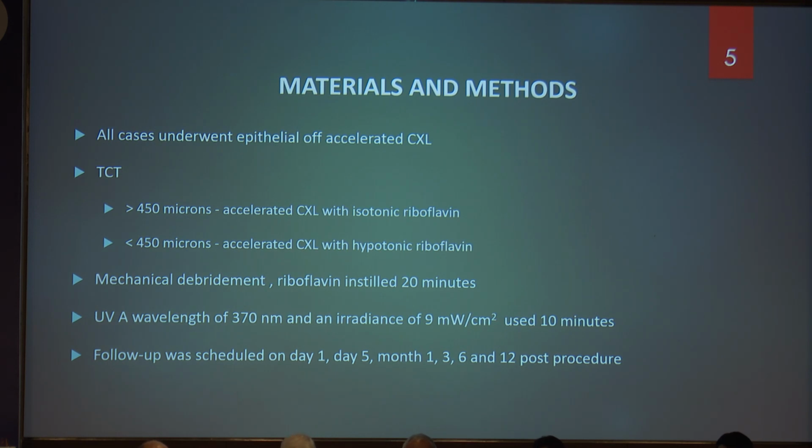There was mechanical debridement of the corneal epithelium. We debrided 8 to 9 mm of the epithelium and instilled riboflavin solution for 20 minutes with intervals of 3 minutes between them. After which, we gave the patient an irradiation of UVA. The irradiance was 9 milliwatts per centimeter square for 10 minutes with intermittent instillation of riboflavin. The follow-up was scheduled on day 1, day 5 for the removal of the bandage contact lens, and at months 1, 3, 6, and 1 year.